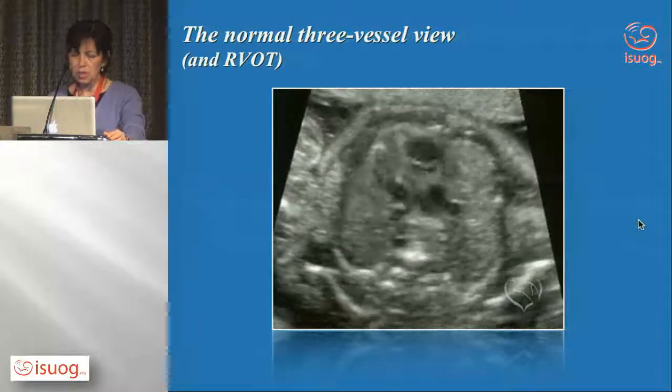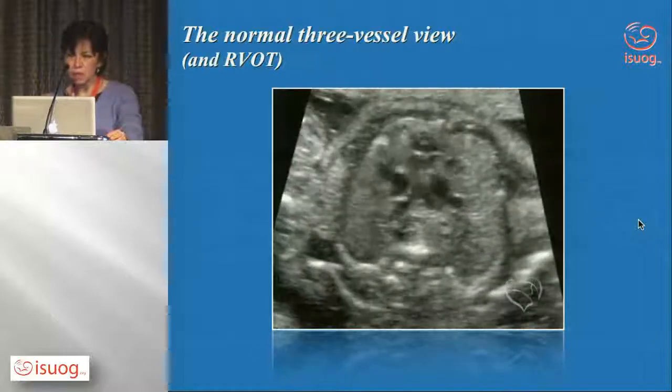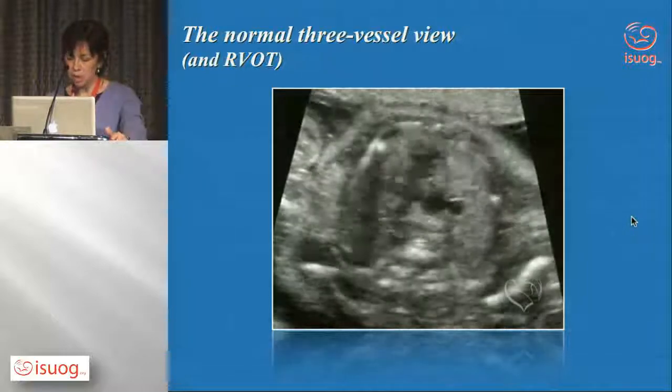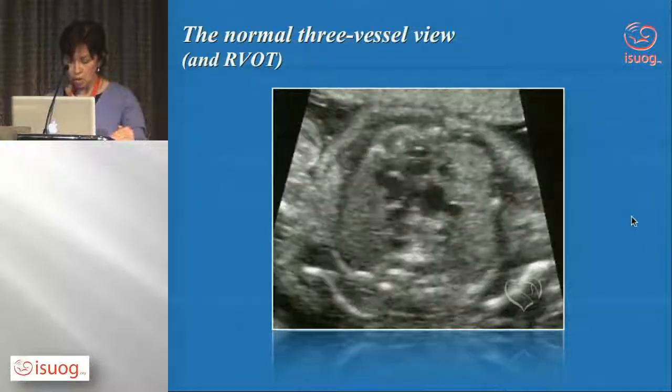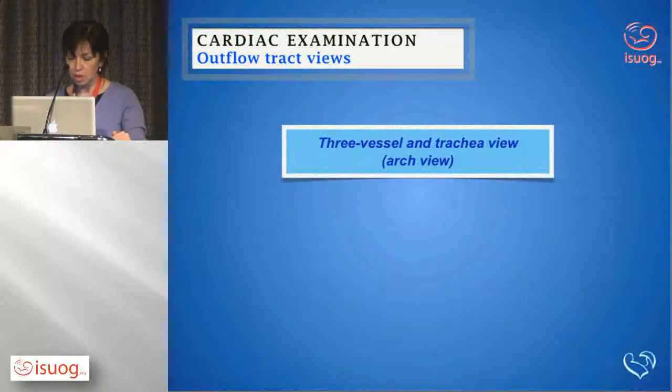So you don't necessarily need to see absolutely everything, because it will vary with patient position, but you will have to see the essential to demonstrate that the vessels are normal. So that sweep that can last just a few seconds is coming up to its end towards the 3-vessel and 3-vessel trachea view, and that is also called an arch view.